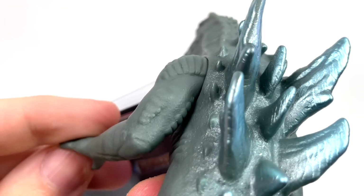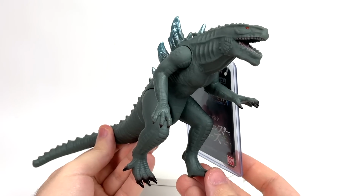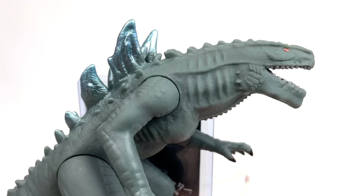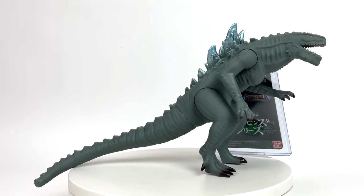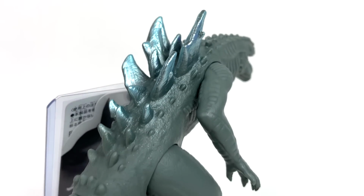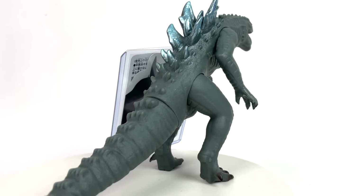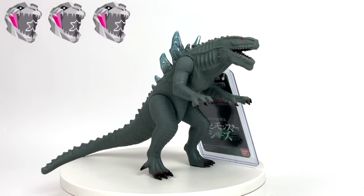Zilla is a good figure. He could have definitely been better. He could have definitely used more paint. But we've been waiting 20 long years for this guy. And yeah, I would definitely say the final product is really underwhelming. I'm still excruciatingly happy this figure exists. So he's still going to get those 3 solid stars for existing.